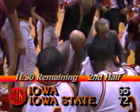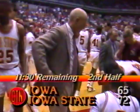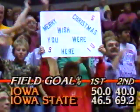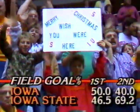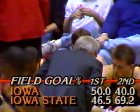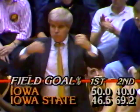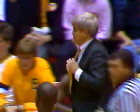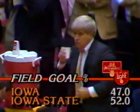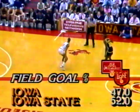With exactly 11 minutes, 30 seconds to play, Johnny Orr's Iowa State Cyclones lead the Hawkeyes by the biggest margin of the ballgame, 72-65. And the field goal percentage, look at the second half shooting of Iowa State, 69%, and Iowa falling off the table down to 40. Things for Iowa. Horton, who shares time, of course, with Hill, was their leading scorer at halftime, 16 points. Iowa State has shut him off so far in the second half. He has not scored. And that stat, of course, an old Milwaukee light quick stat. And the up-to-date shooting percentage, 52-47.